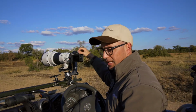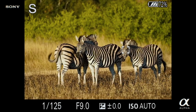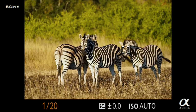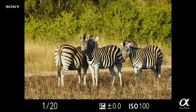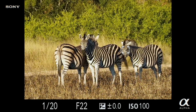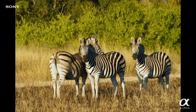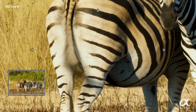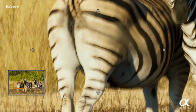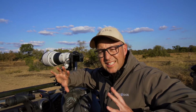Shutter speed then. We're going to take this to shutter priority, and I'm going to drop this down to a 20th of a second. Now I'm going to wait for the zebra to start swinging their tails. There's one swinging his tail. And just wait for another one just in case. I just want that one to start swinging. Come on. Okay, there's another one. Now, if we look, I've slowed the shutter speed to a 20th of a second. If we zoom in on where the tail is, you can see that the tail is swinging. What it's doing is blurring the action. Because I was shooting at a 20th of a second, f22 and 100 ISO, it's blurring the movement.